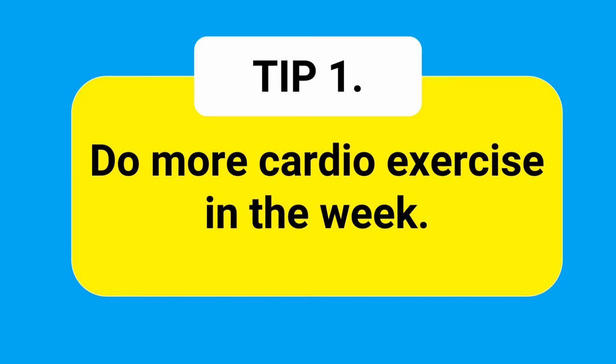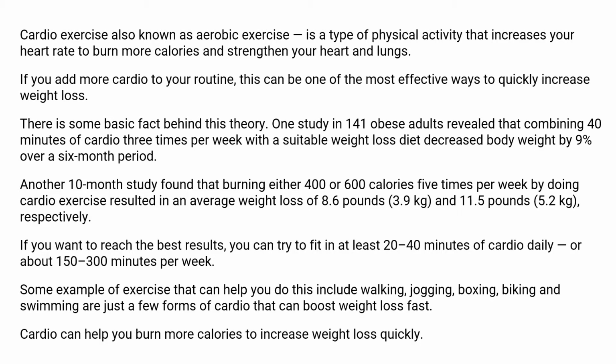Tip number 1. Do more cardio exercise in the week. Cardio exercise, also known as aerobic exercise, is a type of physical activity that increases your heart rate to burn more calories and strengthen your heart and lungs. If you add more cardio to your routine, this can be one of the most effective ways to quickly increase weight loss. There is some basic fact behind this theory.